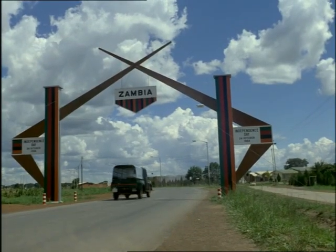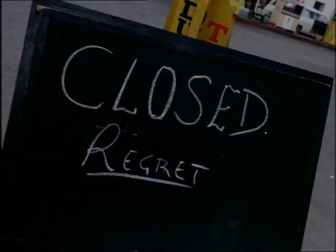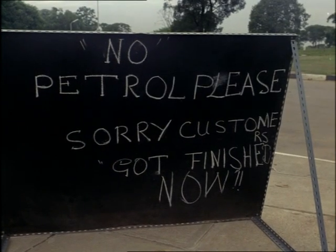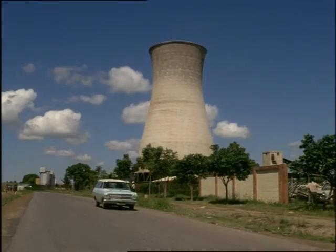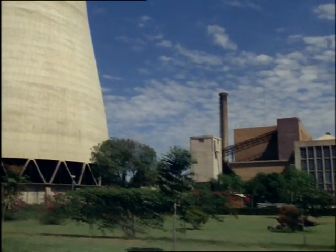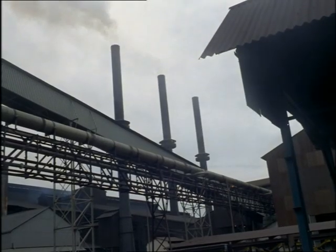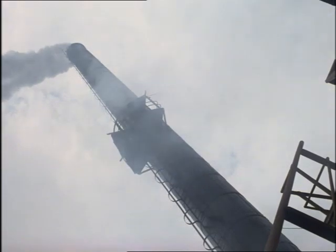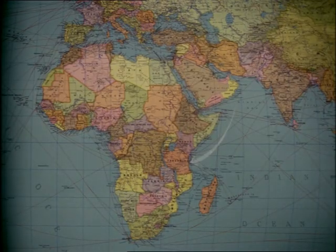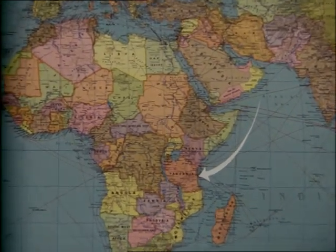For this Central African country, with no ports and poor rail and road communications, had 95% of its oil and petrol supplies suddenly cut off by neighboring Rhodesia as a result of sanctions following Rhodesia's illegal declaration of independence. Overnight, Zambia's traffic, power supplies and industries, especially the vital copper mining areas, were threatened with a complete collapse through lack of fuel. The nearest oil supplies were 1,000 miles away at the seaport of Dar es Salaam in Tanzania.